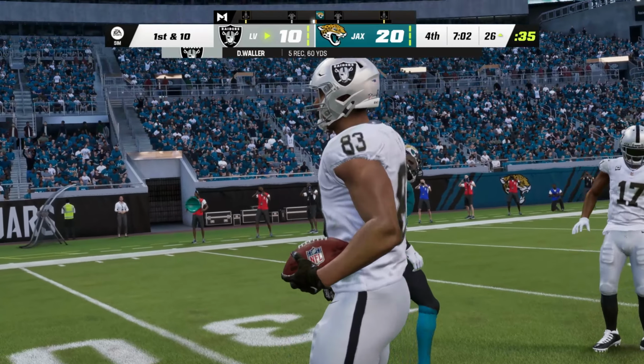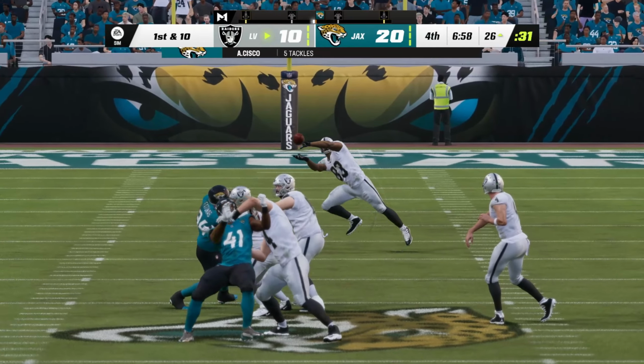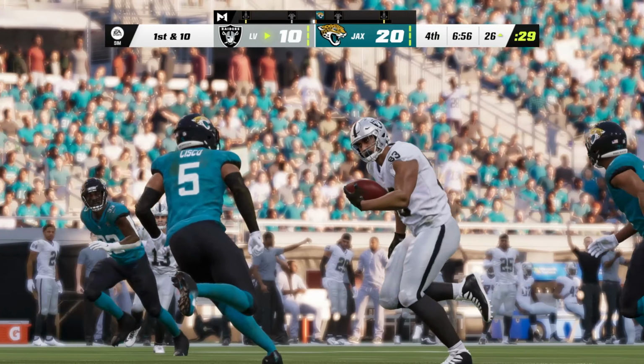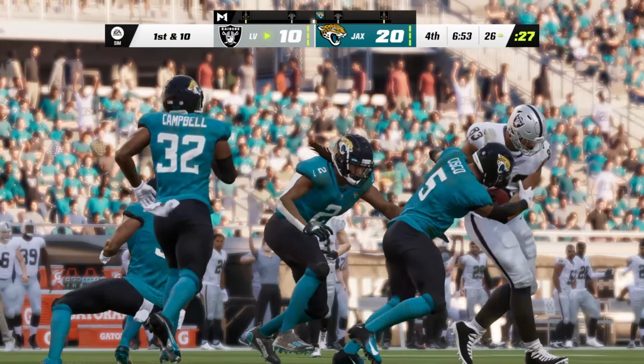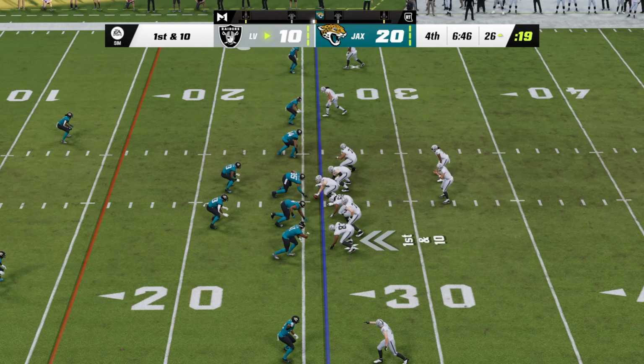Well, every drive from here out is definitely crucial and critical. They know that they need to get at least 3 here to get it back to a 1-score game. But I can't imagine that in their huddle that they're thinking at all about getting a field goal. They want to get into the end zone and then try and get the ball back again.